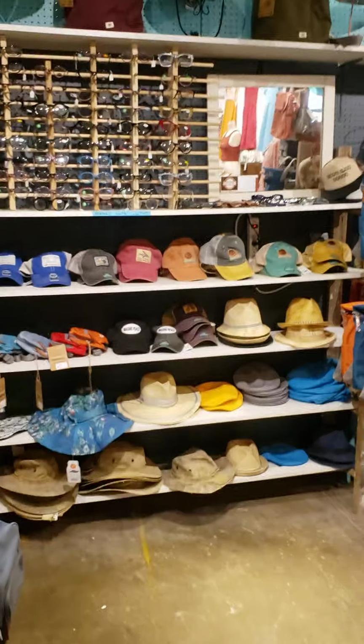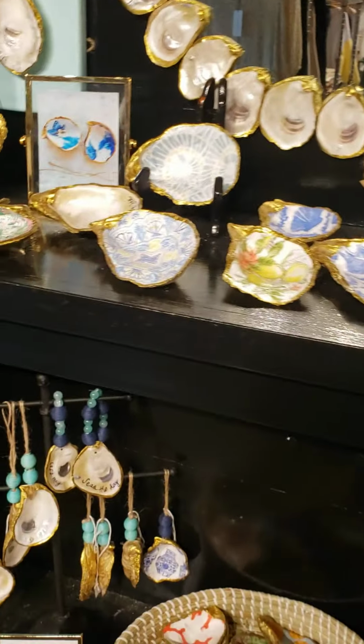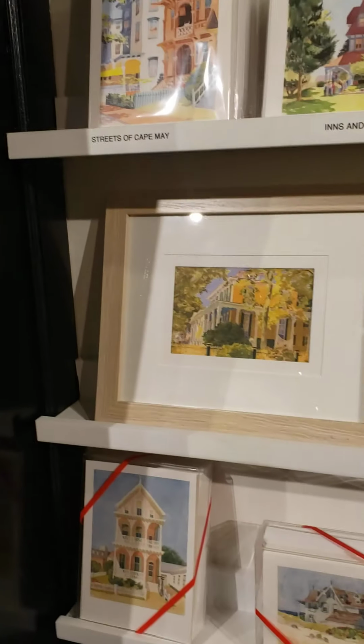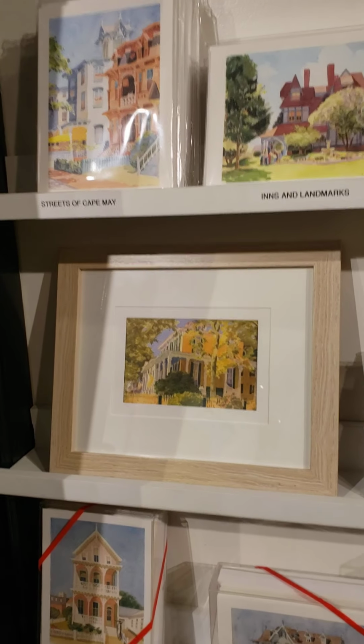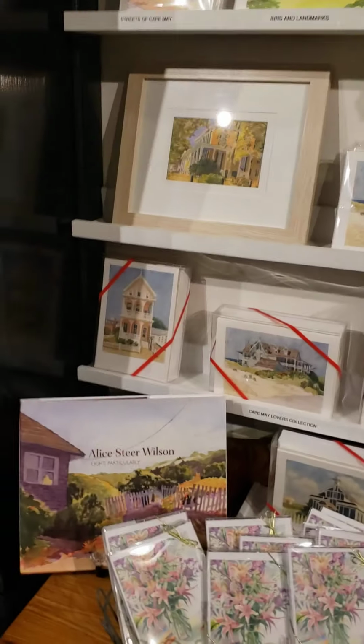Misdemeanor, very cute. These people have opened all of these different places, hat shops, and it goes on and on and on, more shopping this way, and that takes you back around to the Beach Plum Bakery. Look at these shells that have been painted and decorated. Lovely. Oh my God, freshwater pearls, look at that. Wonderful cards. Oh, this is fabulous. These are all paintings of local inns and landmarks in the town. And this is a watercolor, Alistair Wilson. She must be a local artist that I'll have to investigate, but look at her gorgeous work.